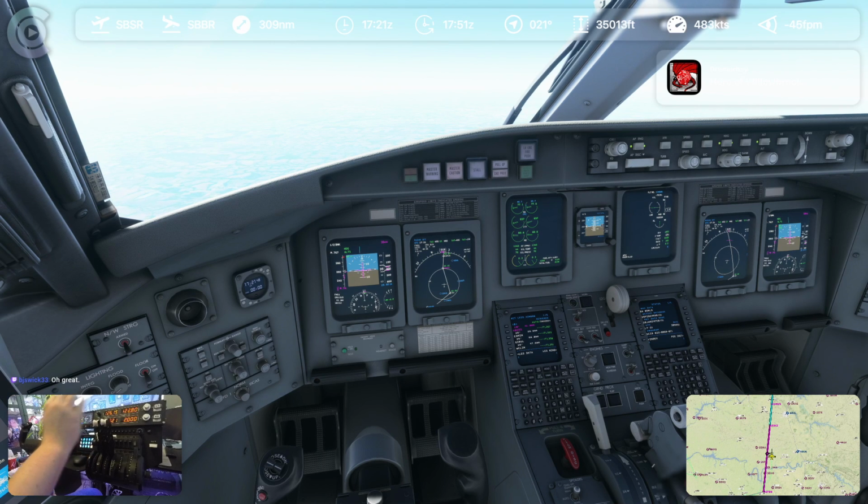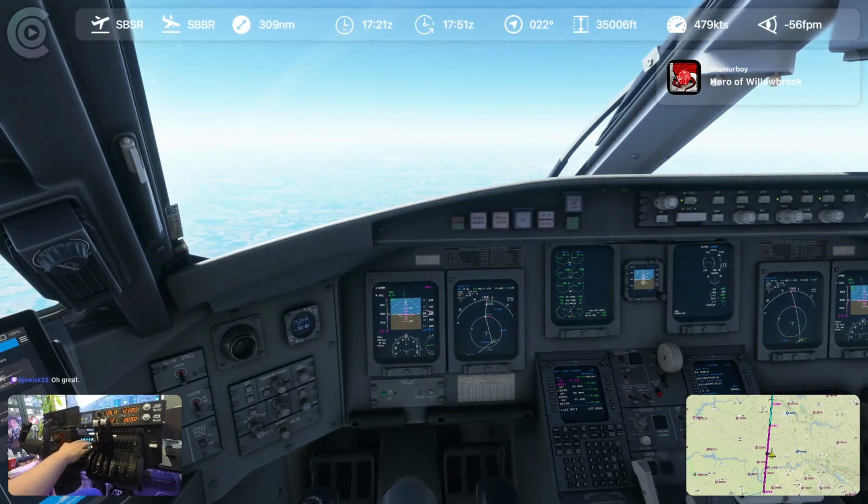Once I get speed where I want it. I mean, we're a little bit faster than 0.74, but it's close. It's close enough.